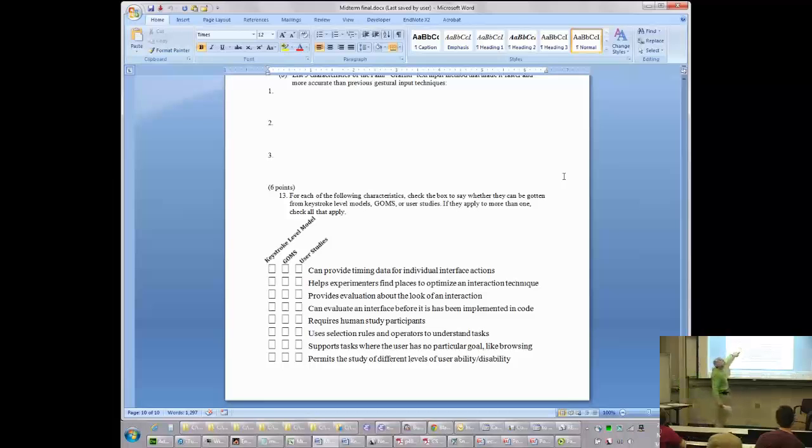But otherwise, you can get timing data. You can find places optimized. You can evaluate the look because you have the interface in front of somebody and see how they like it. You can evaluate it. You cannot evaluate it. Well, we just said that. It requires people. It doesn't do this. You can have people do browsing, and you can certainly test novices and experts. Okay? So that's the midterm.